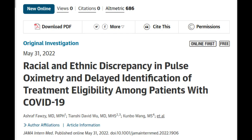Researchers found that pulse oximeter tools may not accurately measure blood oxygen levels in non-white patients with COVID-19. Black and Hispanic patients were more likely to have unrecognized or delayed recognition of eligibility for life-saving COVID-19 therapies.